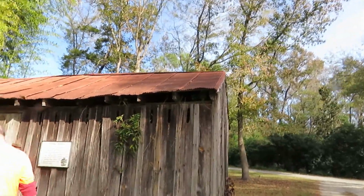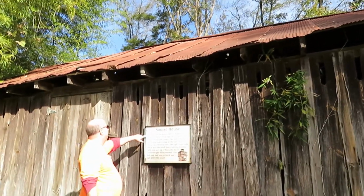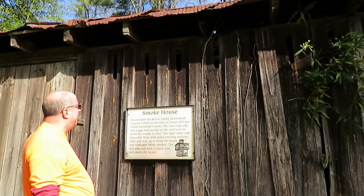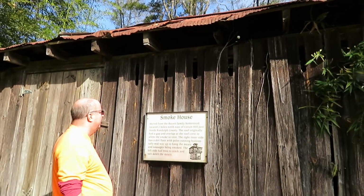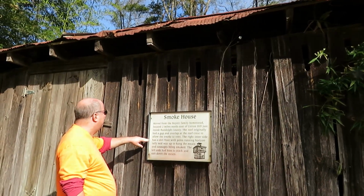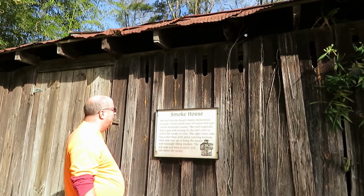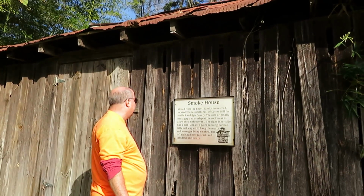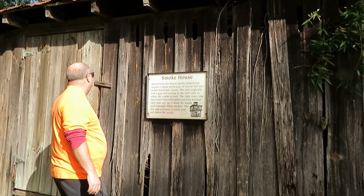Yep, this here is the smokehouse. It was moved from the Boyette family homestead, located 2 miles northeast of Cotton Hill, just inside Randolph County. The roof originally had a gap and overlap at the roof crest to allow the smoke to vent. The right inner side has a dirt floor with poles running down horizontally midway up to hang the meats and sausage being smoked. The left side has pens to stack and salt down the meat.